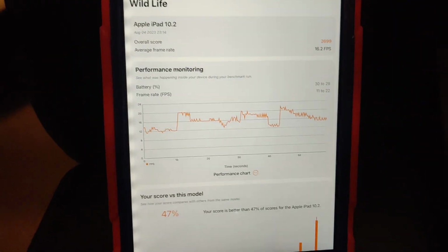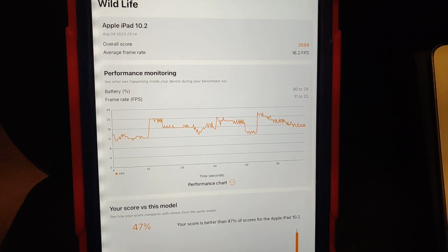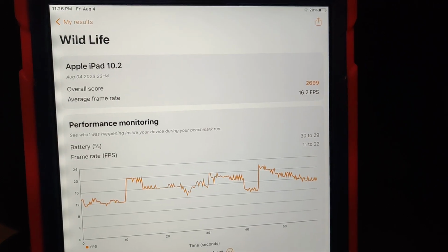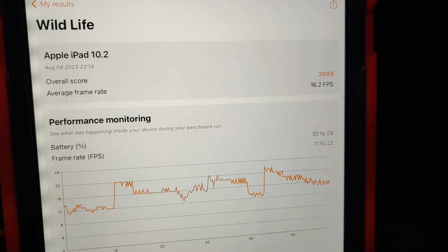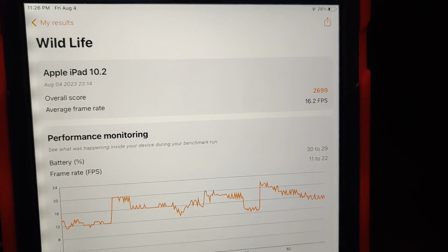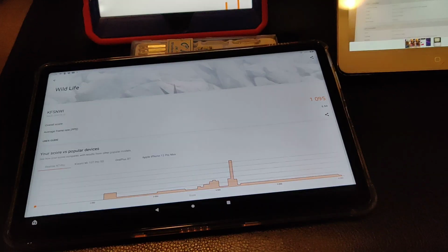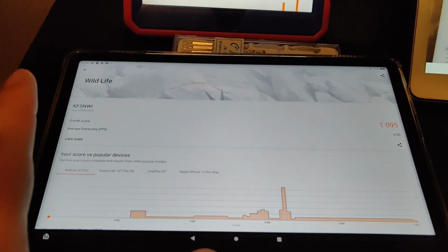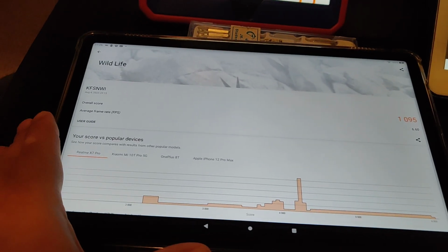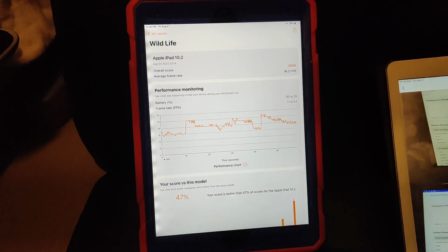Now, the iPad 7 from 2019 scored 2,700, so about two and a half times better, as well as the frames per second. It shows in the frames per second. Higher score is better, and it got 16.2 frames per second. So, taking that into consideration, the graphics performance on the Fire Max isn't that great compared to a 4-year-old iPad.